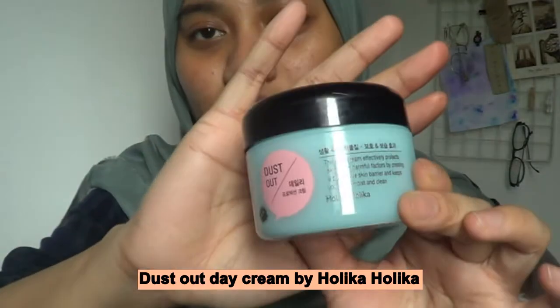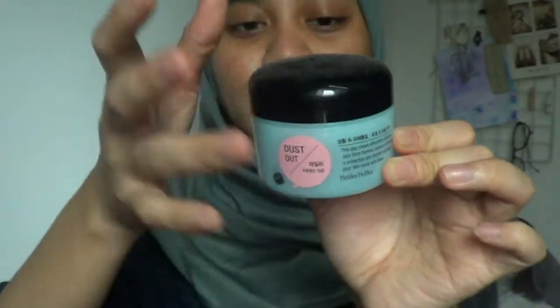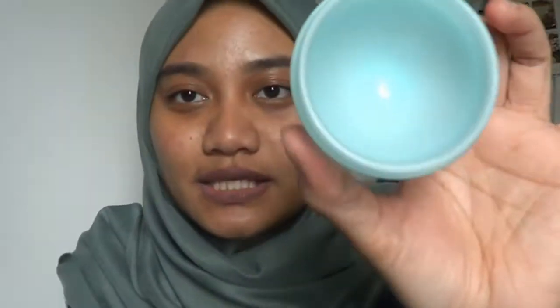Dust Out by Holika Holika. This is a fairly new product for me because I never really buy stuff from Holika Holika. It's a moisturizer. I use this during the day and it's completely empty. It has a silicone-y, rubbery texture, but it's very airy and kind of cooling as you apply it. I actually really enjoy using this day cream.